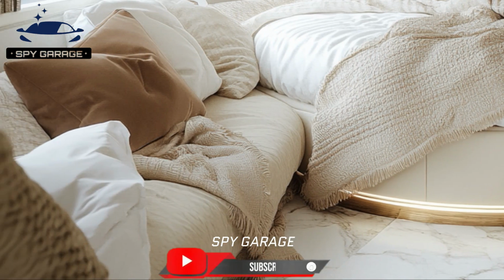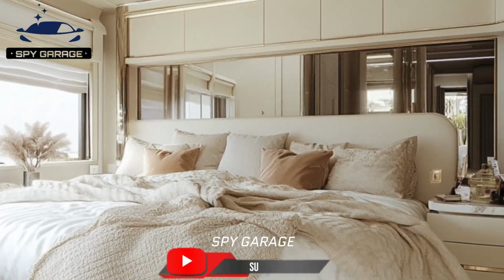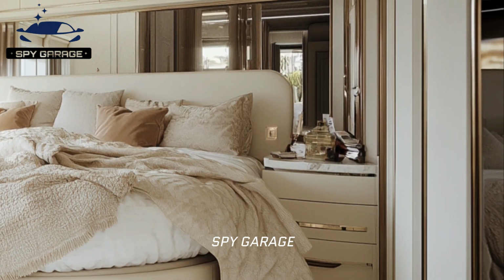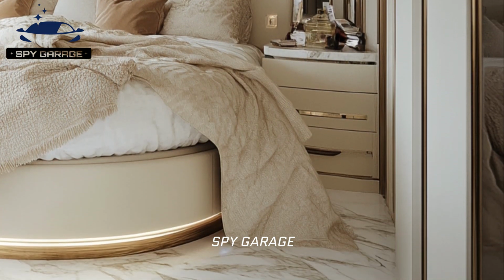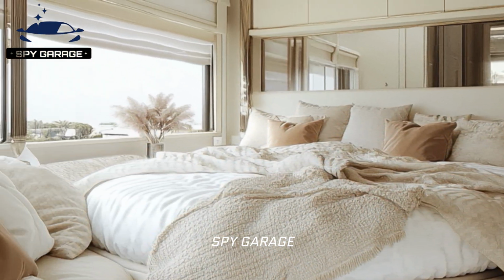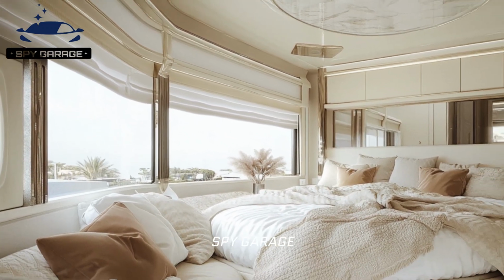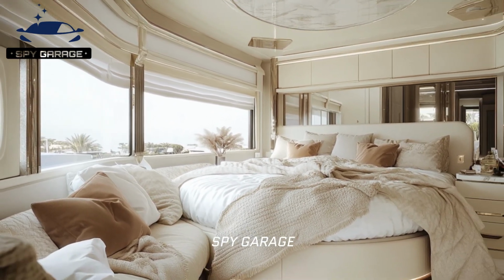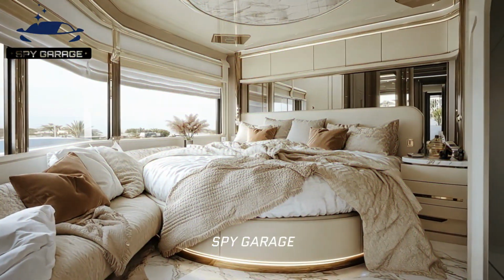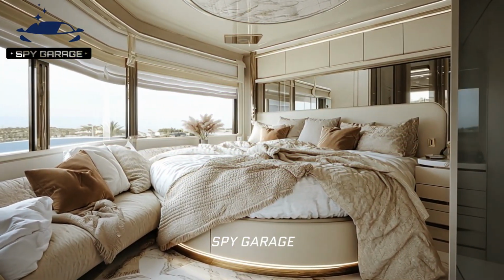Amenities and interior design. The 2026 Ford F-550 Armored Motorhome has a luxurious and comfortable interior despite its tough exterior. Important characteristics include a luxurious living area, high-end appliances, hardwood cabinets, leather upholstery, and other premium materials used throughout the inside. Modern technology. The vehicle is outfitted with cutting-edge technology, such as satellite communication, sophisticated navigation, and extensive security measures.